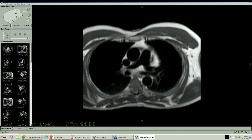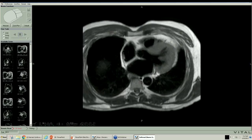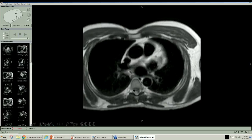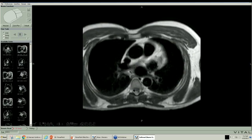When you see black, because of CT, you always think of it being air and being lung like this, but it's black blood that we're looking at. So basically we're looking at the pulmonary artery bifurcation. And there's right ventricular outflow tract and so forth.